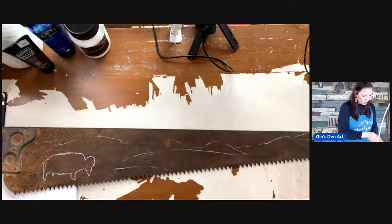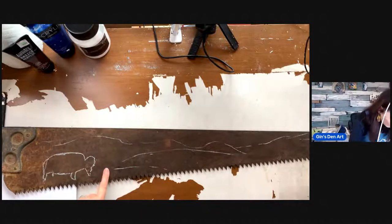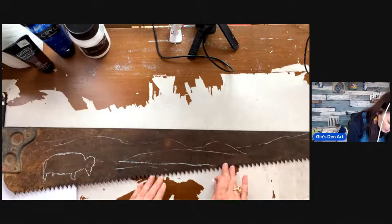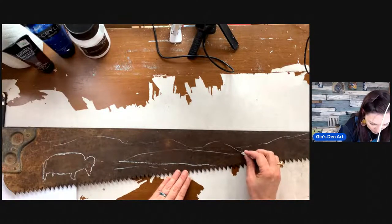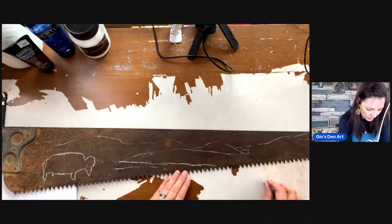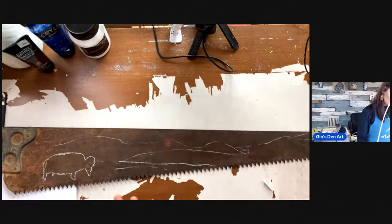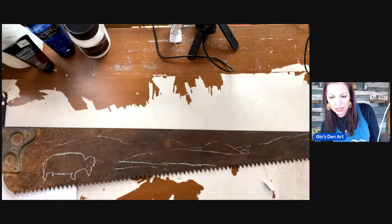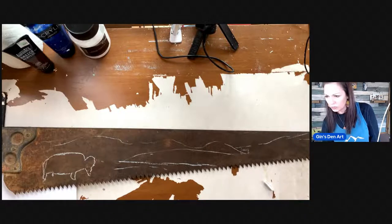So I'm going to make this area just like a valley area. And maybe we'll even put a little barn or something. I don't want a lot of detail in it. I just want it, I don't know. I'm kind of nervous. What do y'all think? Is that a good plan? Okay.